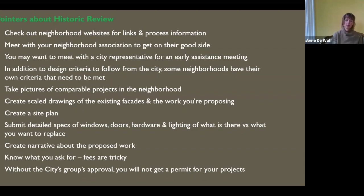Know what you ask for. The fee structure is tricky, and often the people at the city don't quite know what to charge you. Without a city group's approval, they will not approve your permit for the project. So this is important work. ARCIFORM does this all the time, so if you like, please contact us and we will help you with this process.